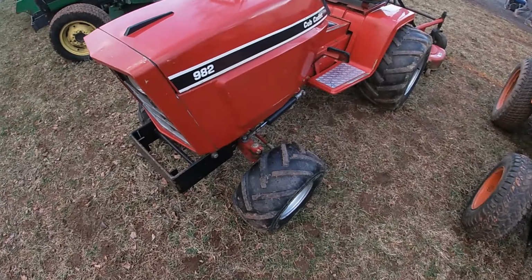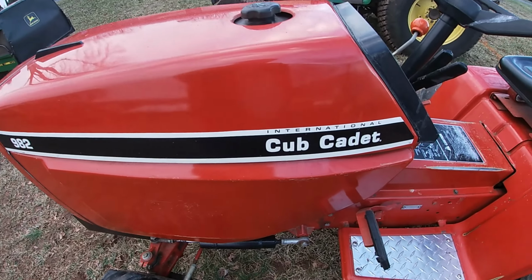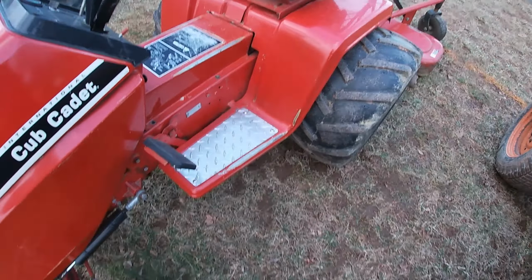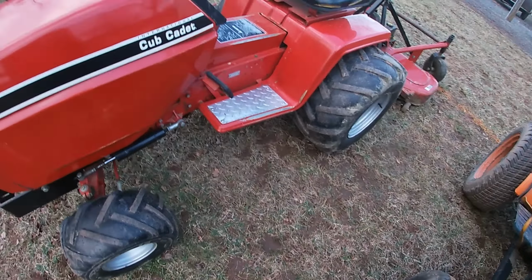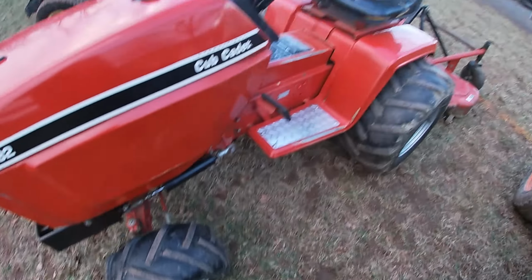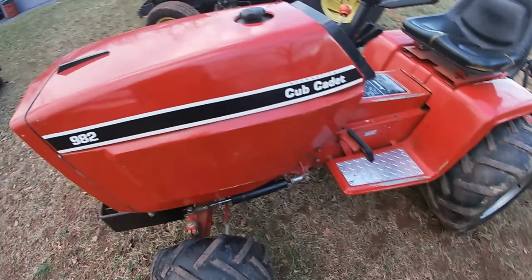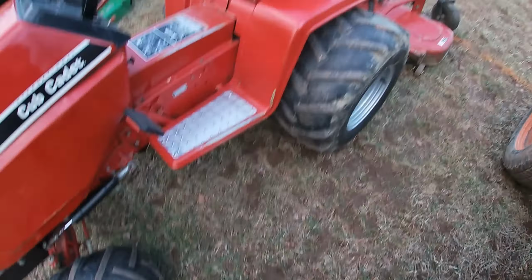So before Cub Cadet was yellow, International made Cub Cadets. And this is a real Cub Cadet made by International. The new Cub Cadets you see today, selling at Home Depot, they ain't the real thing. No offense, but they're not the best quality. But look at this International Cub Cadet. This is a real one.